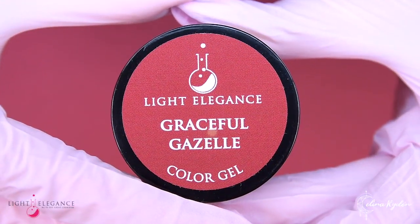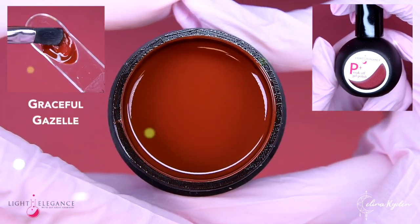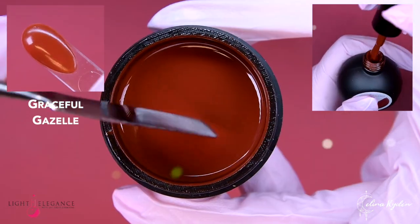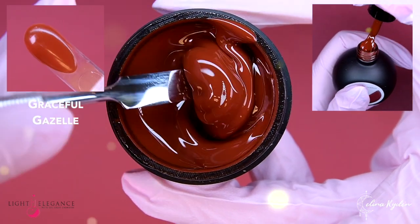Graceful Gazelle, a burnt red with a hint of orange. Perfect if you are being attacked by a vicious lion to scare it off, or maybe that only works with bulls. Or maybe it's the other way around, that it just makes them angrier. Well, either way, you'll look good trying.